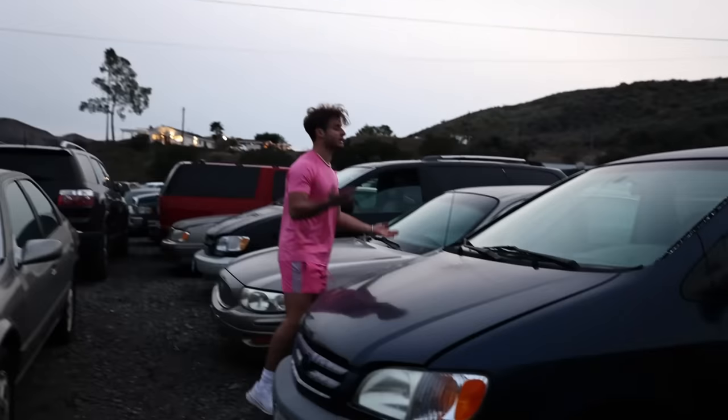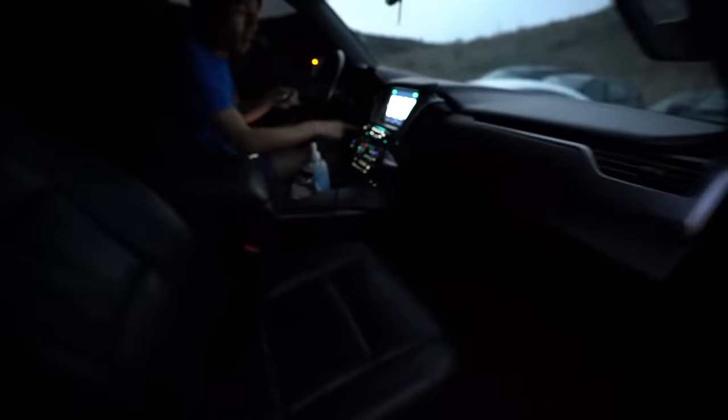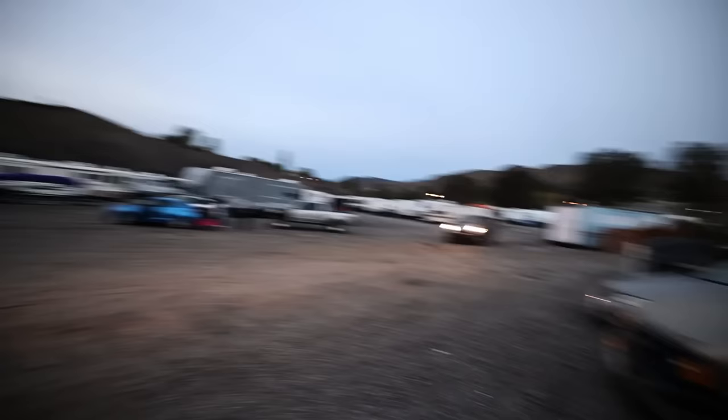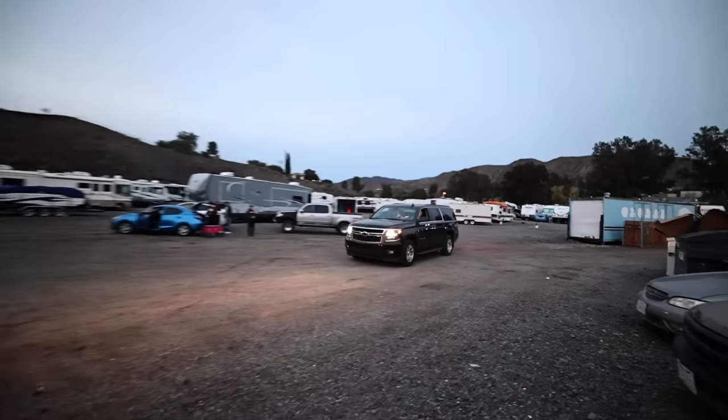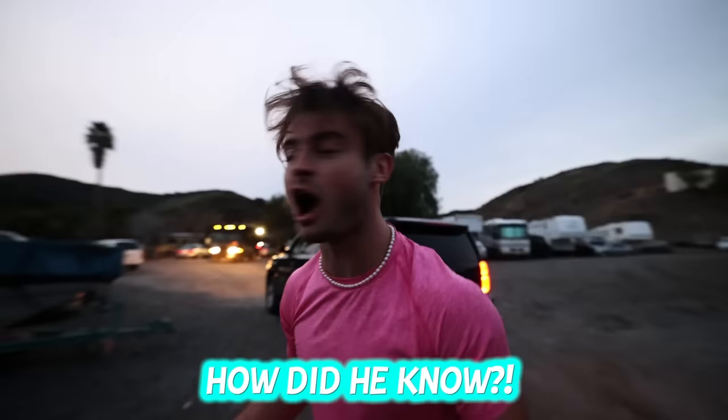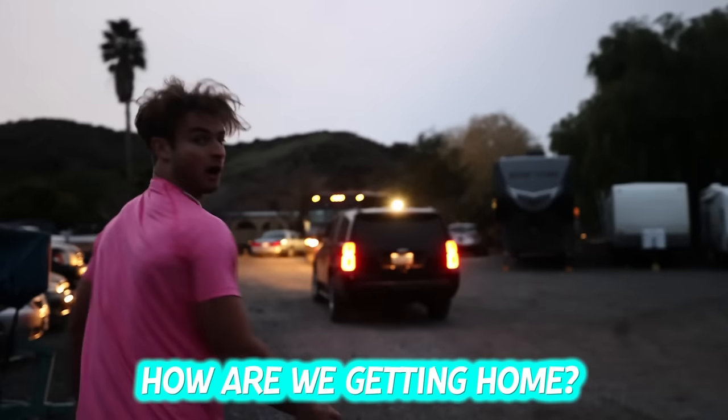Steven, it's literally getting dark. Did we see any other black Chevys? I found it. No way. Oh, it started. It started, baby. Oh my Steven, it's over here. Wait, where did it go? It's not there anymore. No way. Oh my. No way! How did he know? I'm out! Wait, how are we getting home? Wait, Dylan! Come back!